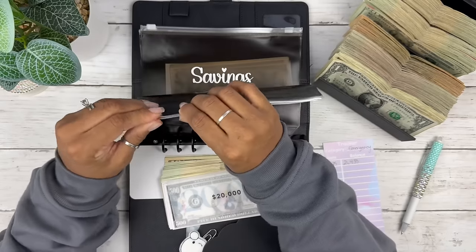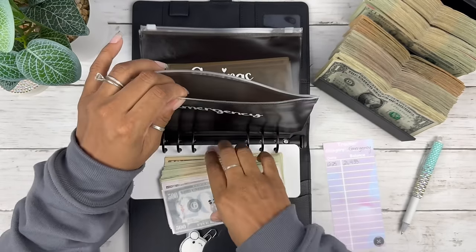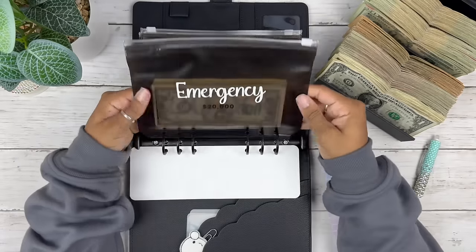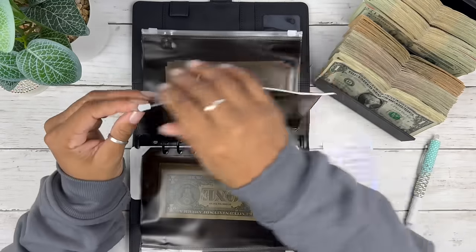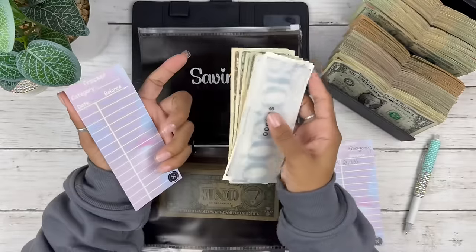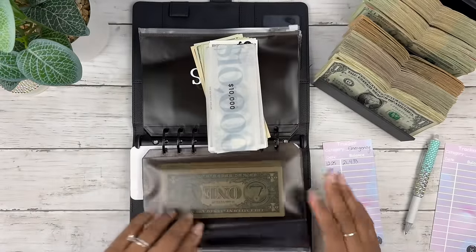We'll see how it erases as well. I'm sure I'll have to erase something so we can see how it erases on her trackers, because I haven't tried it yet. That's nice. That's not bad. All right, savings, my favorite. We got our, oh, I didn't put my tracker in here.